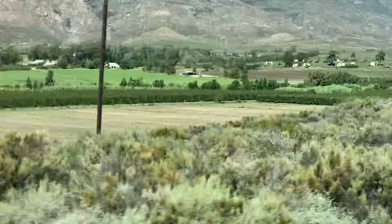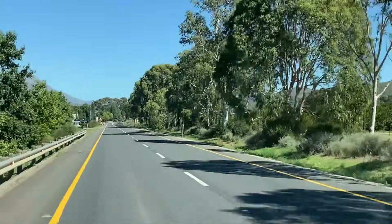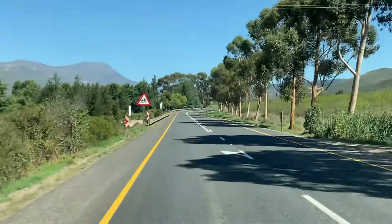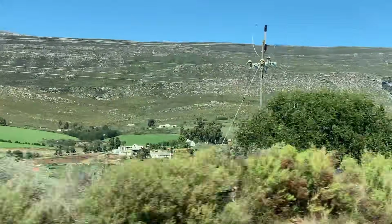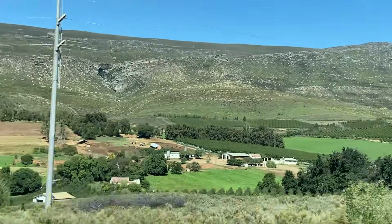And what is nestled here in the folds of the mountains and the Breede River Valley is the beating heart of the Western Cape. This is not the flashy cities or the beachy vacation vibe that you get along the coast. This is where the Western Cape gets down to business. And the business is growing stuff.